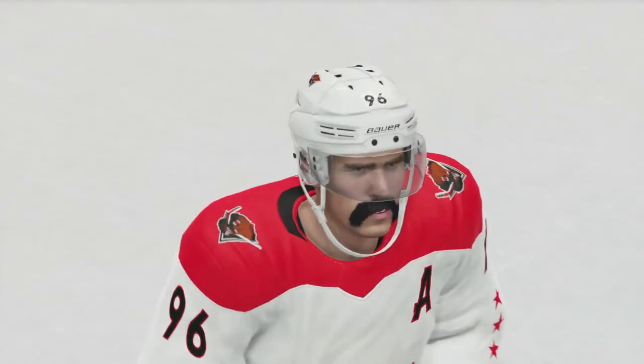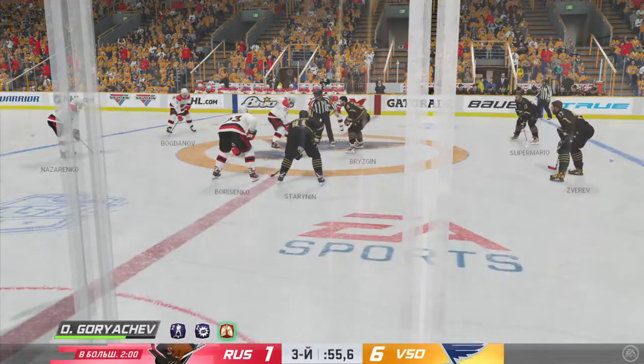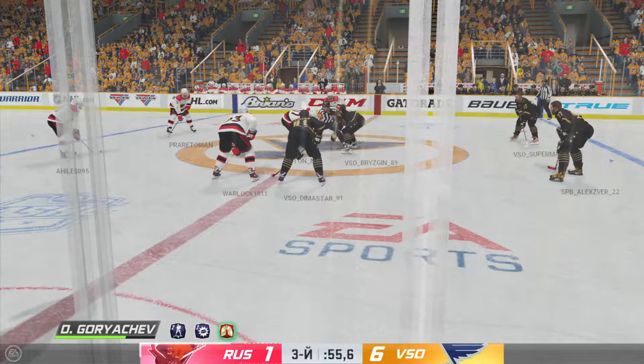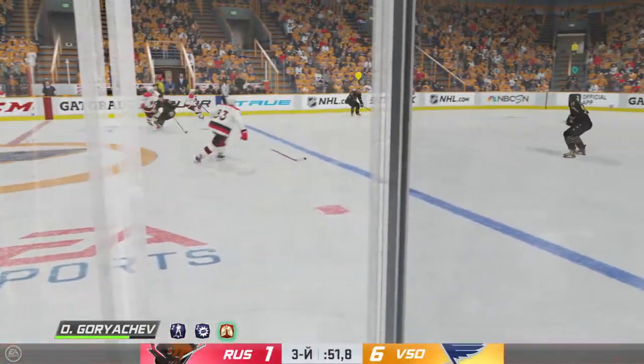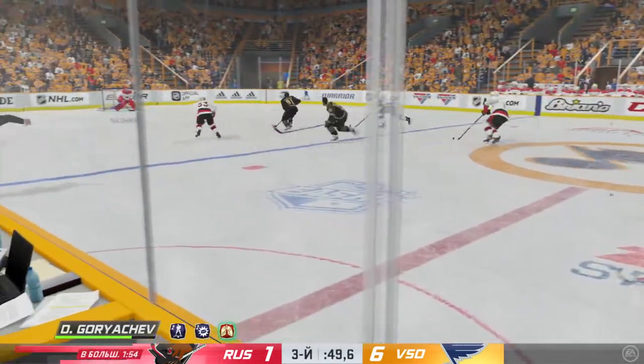Moscow's got to be thinking more and more offense here now in the third. No reason to sit back. You're in a hole here. You need goals, and you need lots of them. Attack. Oh, and a good heads-up defensive play. And manages to clear the zone.